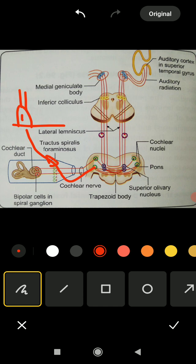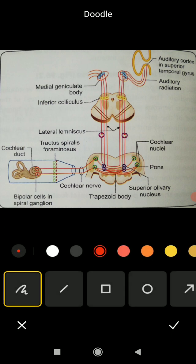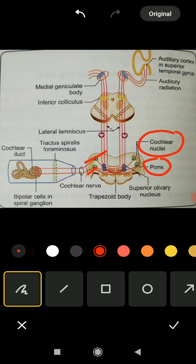The second order neuron is present within the pons. So where is the pons? See, this structure is the pons. It has got two nuclei, one in the front and one behind. We call them the ventral and dorsal cochlear nucleus. This is the second order neuron.